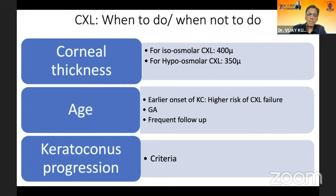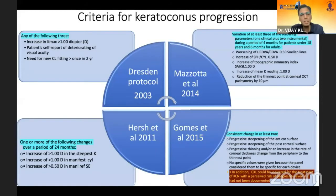Now, there is no consensus as such till now about keratoconus progression. Various criteria have been described from time to time. In the Dresden protocol in 2003, an increase in Kmax by more than one diopter, patient self-report of deteriorating visual acuity, and need of new contact lens fitting more than once in 2 years were taken as keratoconus progression. Hirsch et al. in 2011 gave the criteria as follows: an increase of more than one diopter in the steep K, an increase of more than one diopter in the manifest cylinder, and an increase of more than 0.5 diopter in spherical equivalent, one or more of these over a two-year period.